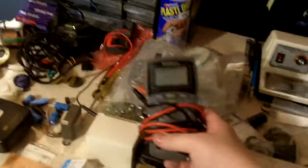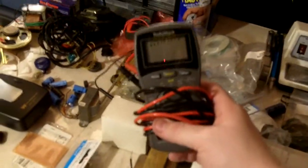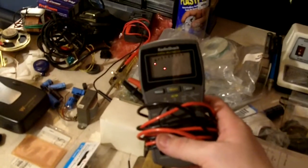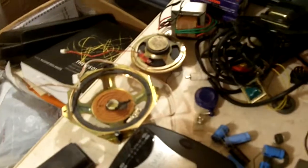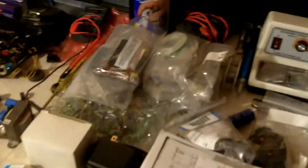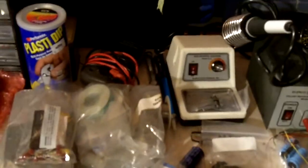There's my main Radio Shack multimeter. Yeah, it's a $30 multimeter, but it gets the job done. I'm going to get something better soon, but it's good enough for the not terribly tolerant DC measurements I need to be able to do for my projects.